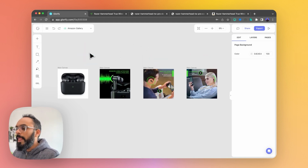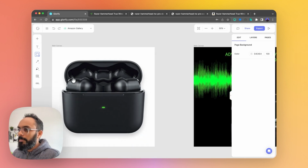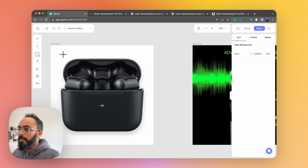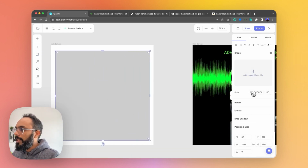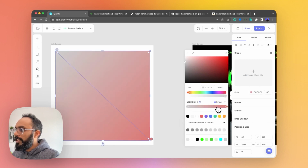I think just to tie all these images together, I noticed one thing that we can do for a slight improvement is the color correction. And one way to do color correction is simply use a shape, draw a shape in. So we're going to start with the main hero image, and we'll draw a shape in, and then we'll use the color picker. We'll choose gradient. We'll keep it to linear gradient, and I want one side to embody the brand green and the other side to embody like a blue.